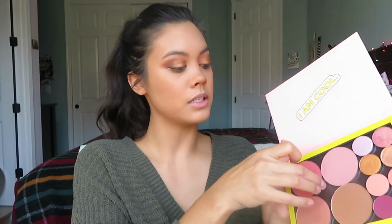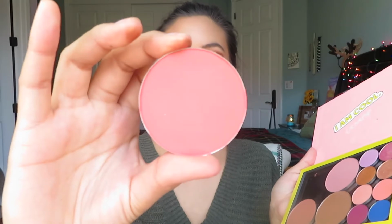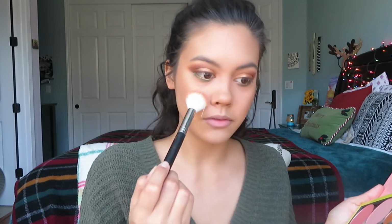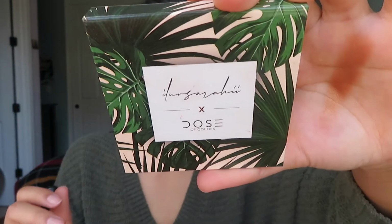Okay, now that I have this eye makeup on, I can go in with my blush and I think I'm gonna go in with this one. This is in the shade Rom-Com by ColourPop. ColourPop blushes to me are super pigmented, so you have to be really careful because you don't want to go overboard. So wait, okay, I'm gonna go in with highlight. I'm gonna use the same setting brush that I used earlier. I'm gonna go into the I Love Sarai Dose of Colors collab. This is in the shade Soulmate.